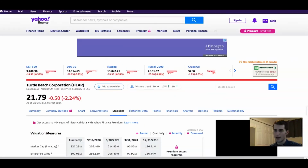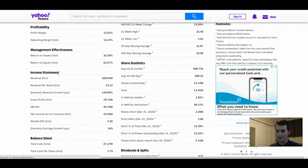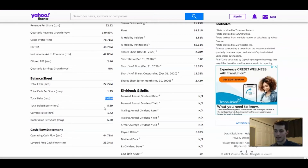So let's look at their balance sheet a little bit. Here's just Yahoo Finance. You don't really need to get super in depth to get basic metrics, though I would recommend looking at any company's balance sheet too. But just because I'm trying to highlight some things here, you can see that their cash is at about $27 million. And their debt is only at $5 million. Already a great start. They're not super over leveraged. They're not in a huge liquidity crisis. They could pay off their debt whenever they want.